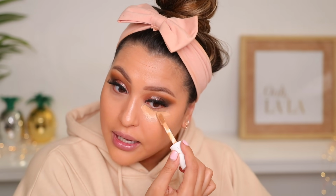Yeah, not enough coverage for me. I'm going to add another concealer. I'm going to add a little bit of my e.l.f. concealer since this is an e.l.f. day, I guess. This sponge is a little tiny though, I won't lie. Like I feel like people would lose this immediately. I'm just going to use my Maybelline Banana Setting Powder and just place that underneath.